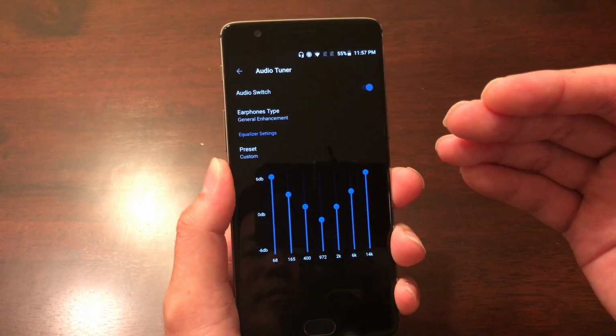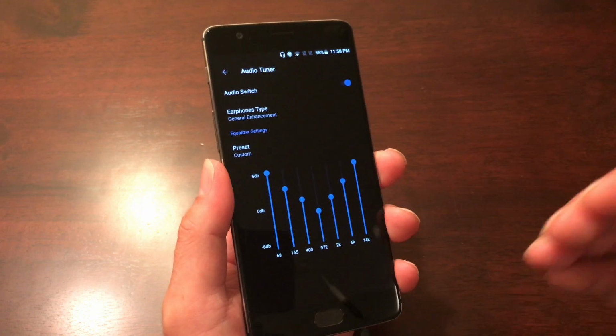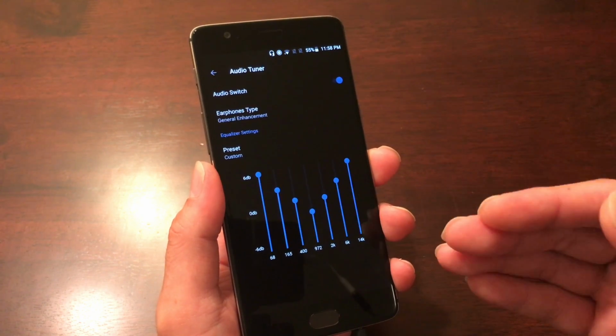And it's nice that it's got some audio tuning and EQ settings that you can utilize to really enhance that audio experience. So listening through headphones on the OnePlus 3T, internal audio is also pretty good. Next up is calling and messaging.